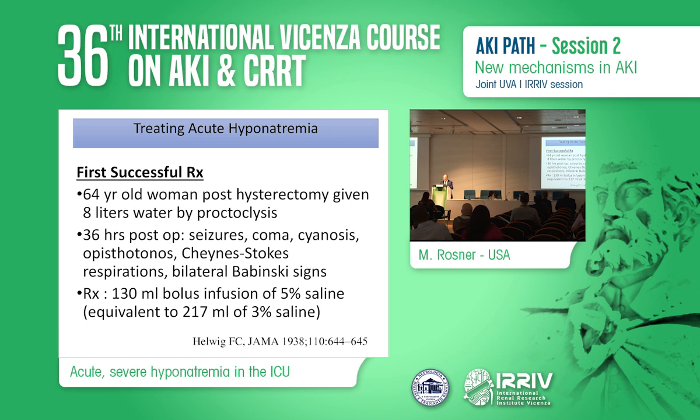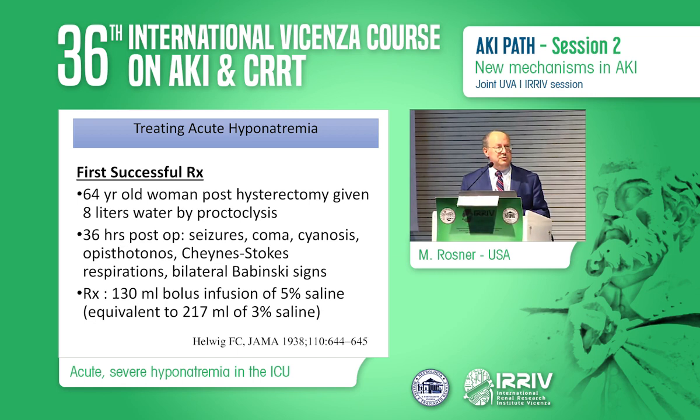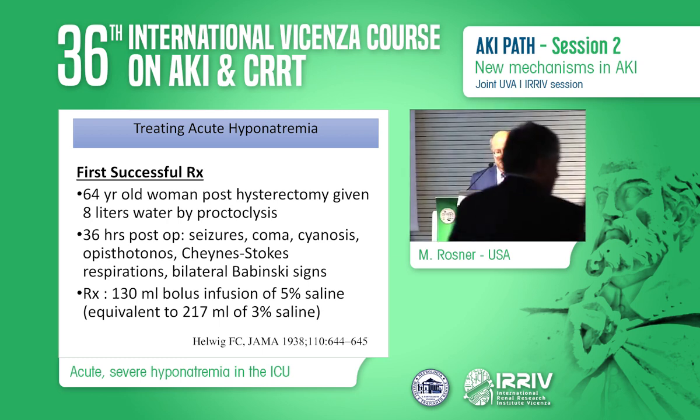And really, if you go back in the literature, the first successful treatment of acute severe hyponatremia was reported in 1938. And this was in a 64-year-old woman who, after hysterectomy, was given 8 liters of fluid, and 36 hours postoperatively developed signs of acute severe hyponatremia with severe neurological symptoms. She was treated with a bolus of 130 milliliters of IV 5% saline, equivalent to 217 mils of 3% saline, and her symptoms completely reversed. And this is really the first evidence of using hypertonic saline to reverse the symptoms of acute severe hyponatremia.